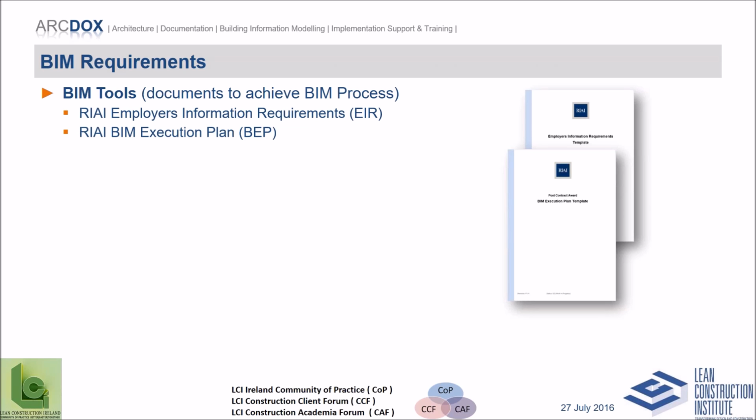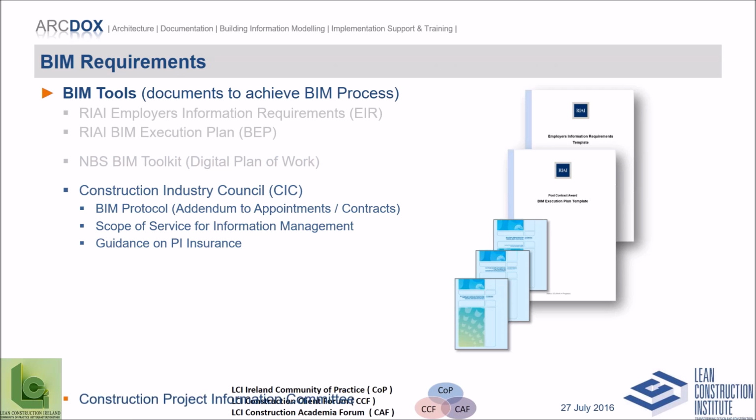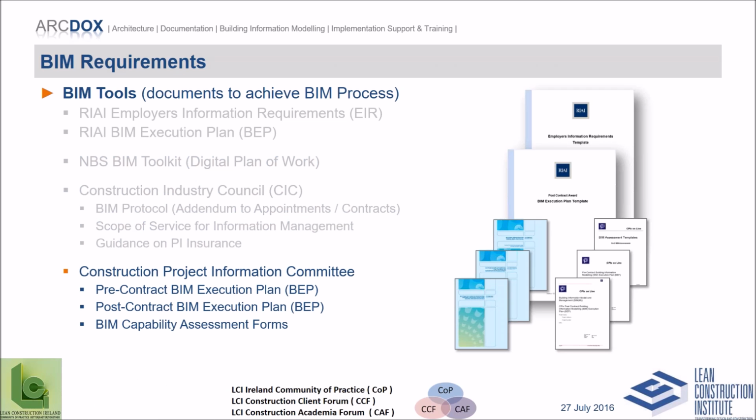There's lots of tools available to help. The Royal Institute of Architects in Ireland have put together 2 template documents to assist employers to write their EIRs and also assist project teams to write their BIM execution plans. In the UK, the NBS have made available a free toolkit online which helps you develop your digital plan of work. The Construction Industry Council in the UK have got the BIM protocol document, they've got the scope of service for information management and guidance on PI insurance, and the Construction Project Information Committee have a number of templates that you can use, and specifically the BIM capability assessment forms.